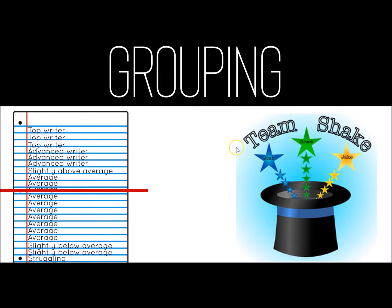Another thing to consider is Team Shake. This is an app, but it allows you to group students with a plus, advanced, minus, struggling, or neutral. And then you shake up the app and it will put your students into teams or pairs.